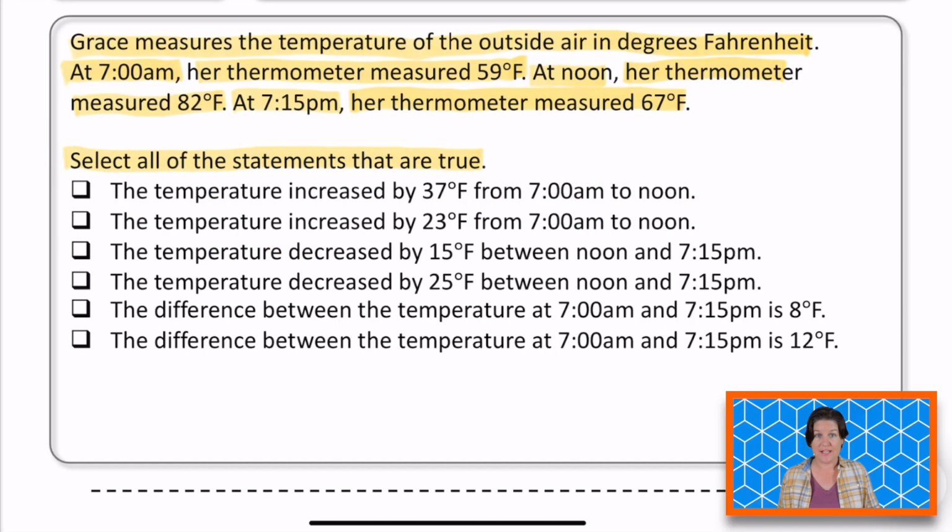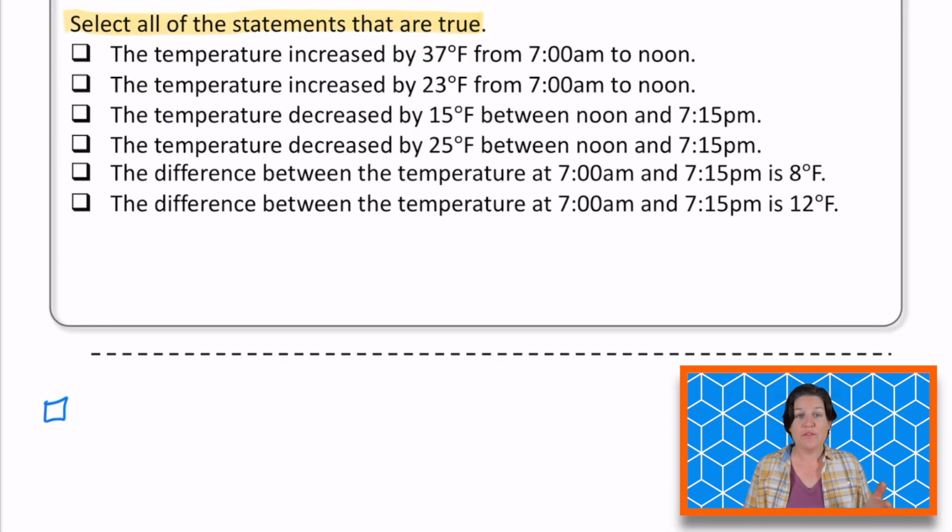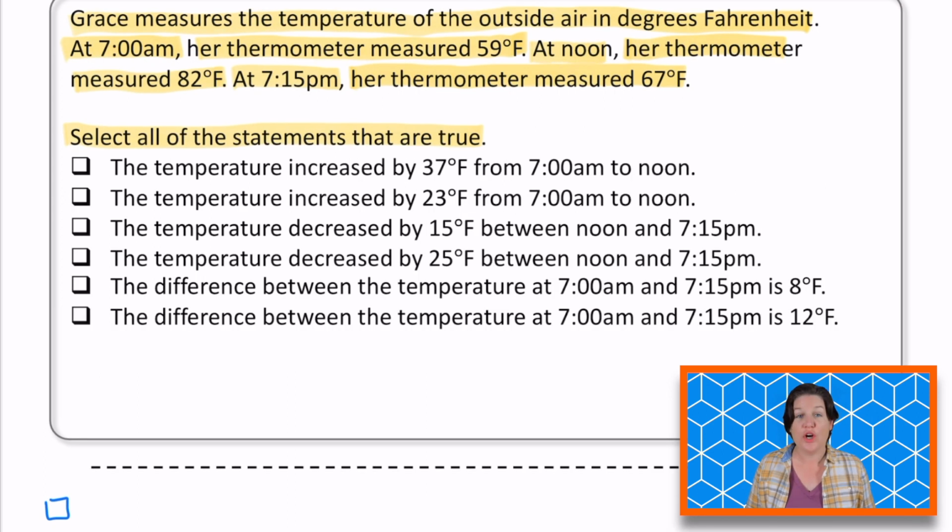Okay, so this is a multi-select problem, which means that we need to read through each one and really consider each one, deciding whether we're going to keep it or eliminate it, okay? So the very first statement says the temperature increased by 37 degrees Fahrenheit from 7 o'clock a.m. to noon. At 7 o'clock, her thermometer measured 59 degrees Fahrenheit. And then at noon, it goes up to 82 degrees Fahrenheit. So yes, it did increase, but let's figure out how much it increased by.